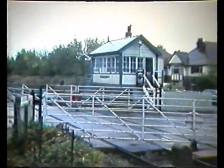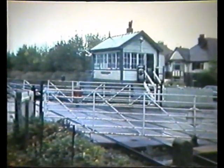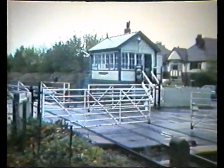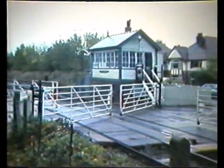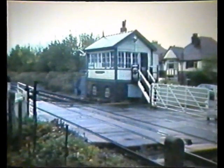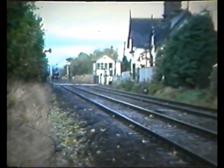Whittington once boasted 2 stations, serving the Chester line at low level and a high level station where the Cambrian crossed with the Oswestry to Whitchurch line. The crossing gates and the box survived into the 1990s. Both Whittington stations closed in 1960. 6201 again passes the box and the gates before the automatic barriers were installed.